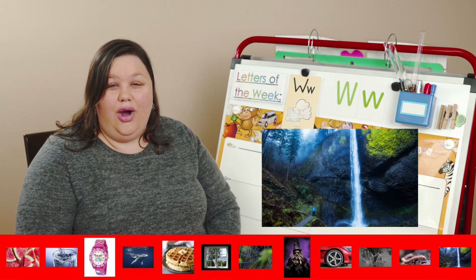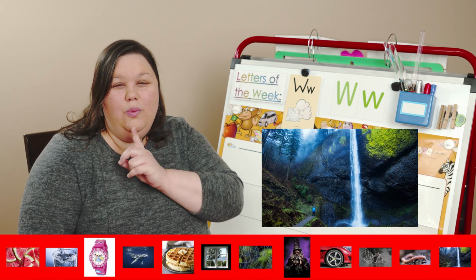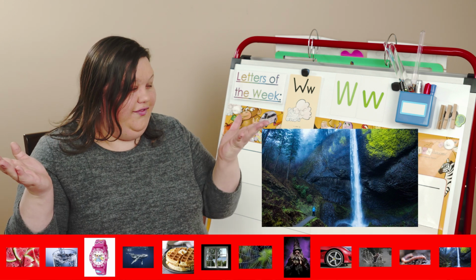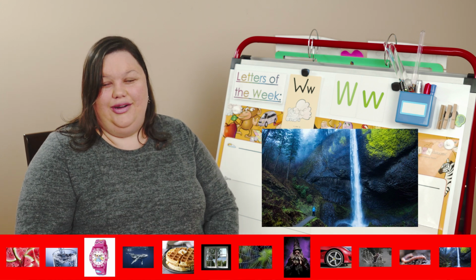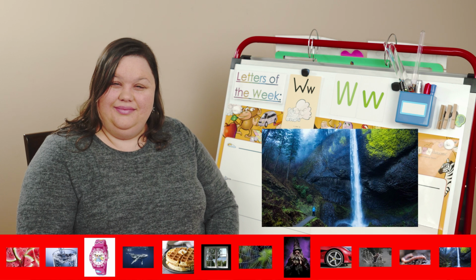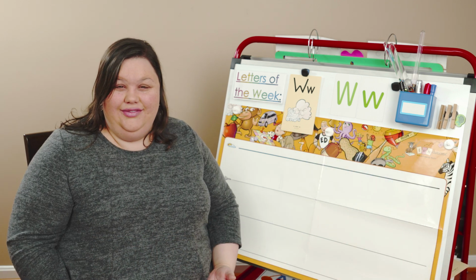Last one, waterfall. Isn't it beautiful? Waterfall. It's also a compound word. Good job remembering your compound words. It's really beautiful, isn't it? Good job, my friends. Those are all the ones that I thought of.